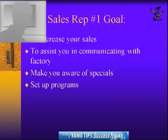Another one of the forgotten gems, and a lot of people always forget about it, is to utilize your sales rep. Think about your sales rep. The sales rep's number one goal out there is to increase your sales. They also can be there to help you if there's a problem communicating with the factory or help getting something streamlined through. They can make you aware of specials and what I mentioned before in reference to turnkey programs. They can help you set that up. But a lot of people don't spend the time really getting to know their rep and really working harder with them. So they're a great resource.